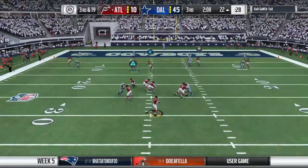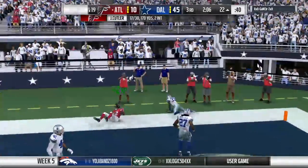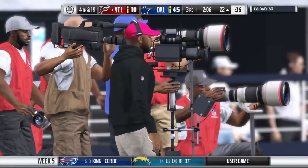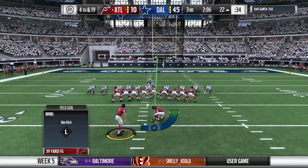Now Cutler on 3rd and long. Backing up. He's going to let it go deep for the end zone. Oh, it's a touchdown if he holds on. Instead, it's 4th down. Now Cody Parkey out to try the field goal. From the left hash, this from 39.